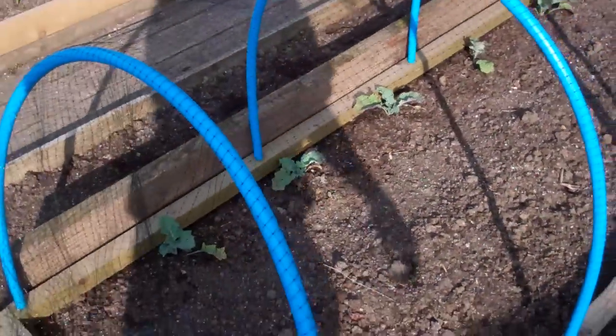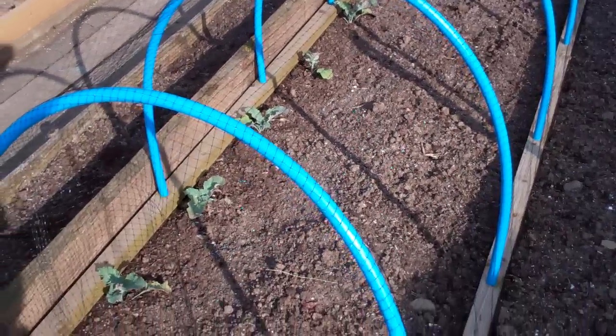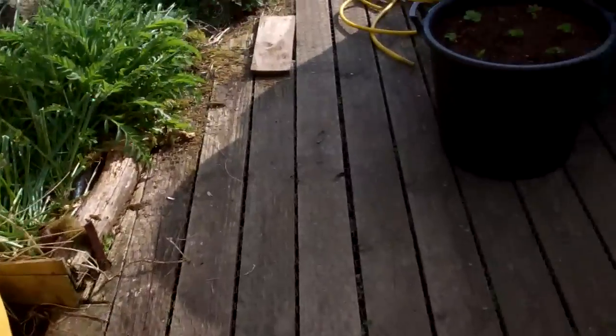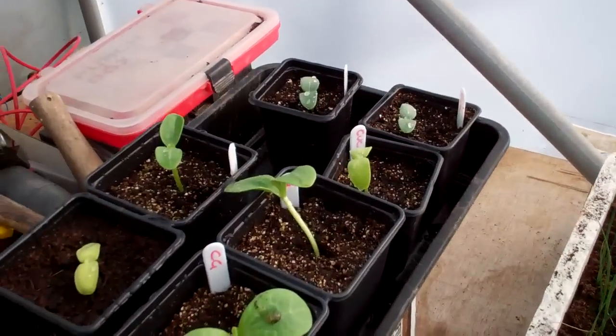Planted out my broccoli again that I grew. I've got it under this sort of anti-butterfly net thing that I made, so that's about that outside. We'll just have a quick nip into the polytunnel. So I've got a few bits and pieces. Some of the tender stuff's coming through now.